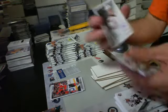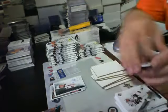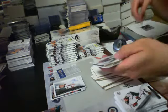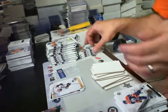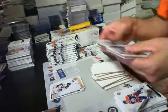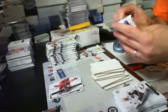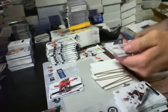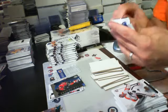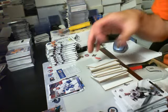Future Watch rookie at a $9.99 of Michael Latta for the Caps. A retro of Kris Letang for the Pittsburgh Penguins. We have a Patrick Kane Authentic Moments for the Hawks. Silver Skates rookie of Sean Monahan for the Flames. A retro of Dion Phaneuf for the Leafs.